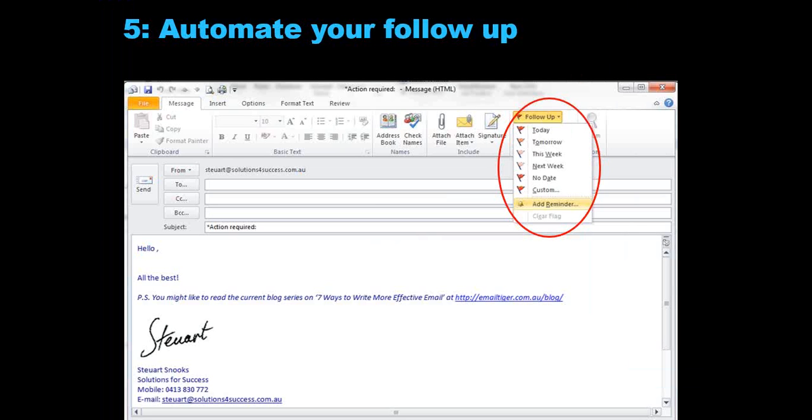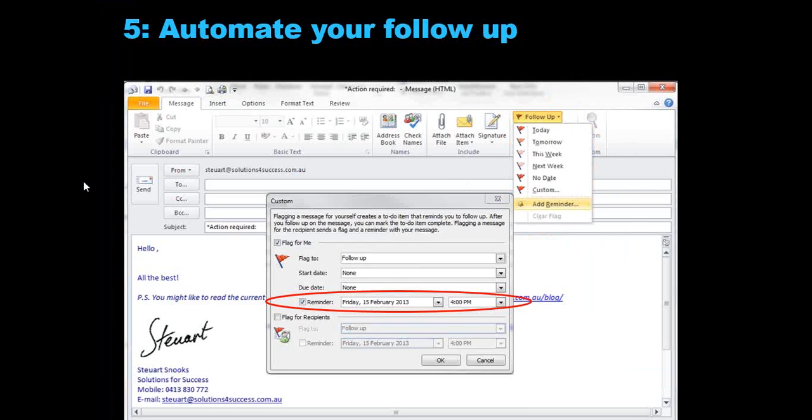And what we can do is remove at least that first manual step in following up, and automate that by adding a reminder to the outgoing email. So as you write the email, you can click the follow-up button. You come down here to add reminder, as you can see, and then when you click that, you get this drop-down, this extra window opens up, and you can put in a reminder for yourself to follow up at 4 o'clock on Friday.